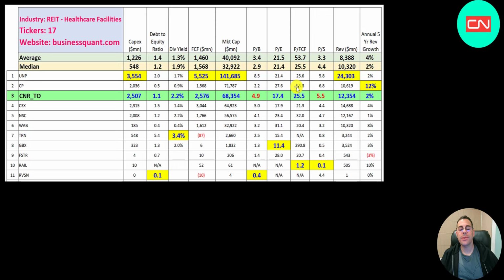Price to free cash flow is 25, that's the median. Freight Car America is number 1 at 1.2. They're trading at 5.5 times revenue. The way you calculate that, it's market cap, 68 billion, divided by revenue, 12 billion. And their 5-year annual revenue growth rate is equal to the median. Only CP is doing well in that category.